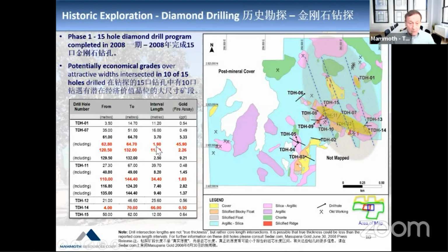This is some of the drilling that was done, that first round of drilling. And you can see some of the grades. So there's 1.9 meters of almost 46 gram per ton gold. Below that, 11.5 meters of 2.25. There's an intersection of 34 meters of about a gram, and then 66 meters of 0.5. These are just 6 of potentially 10 which were economical. All of these would be economical in an open pit heap leach setting. And this was the first round of drilling that was done, again, by our predecessor.